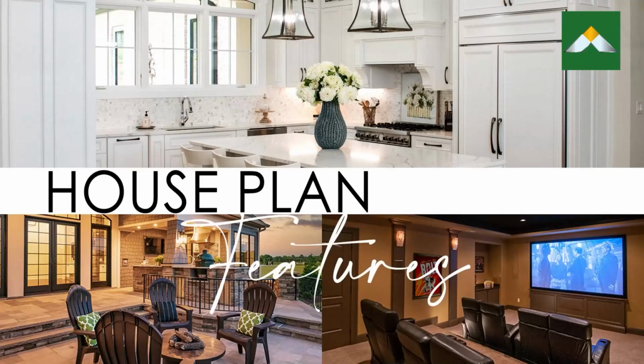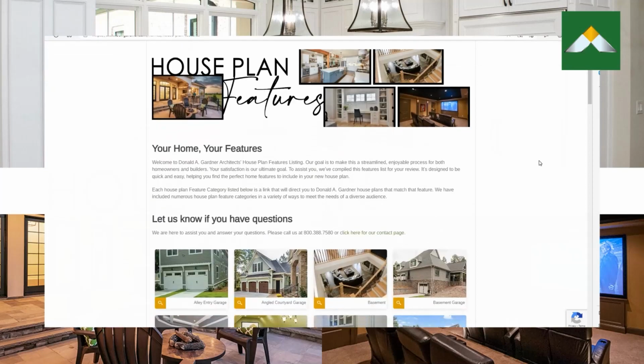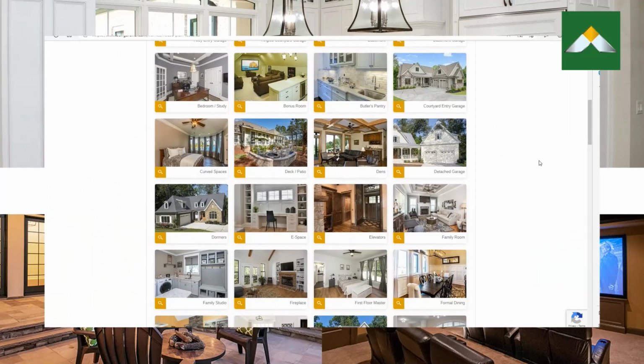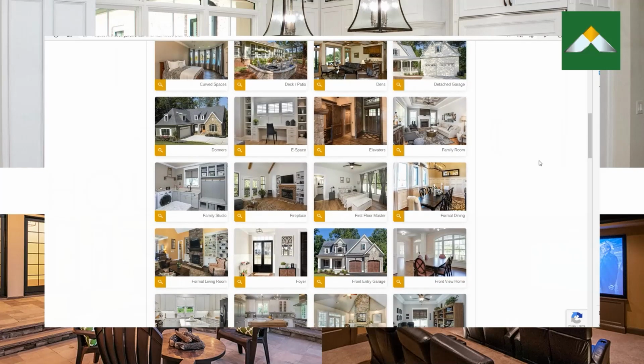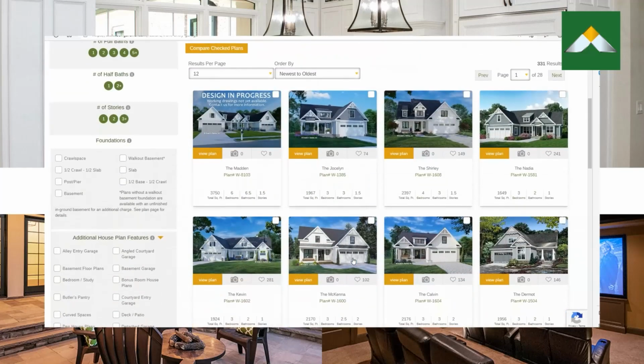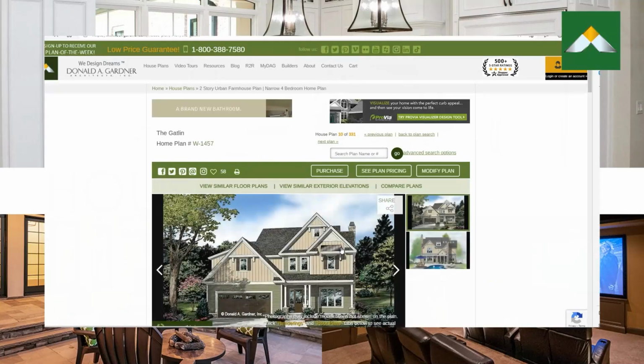The next way to search is by House Plan Features. This page can be found in our menu under House Plan Features. The Features page was designed so you can search for a specific feature you're wanting in your home, like a basement, a wraparound porch, or a pantry. Let's choose front entry garage, for example. This will bring up all the front entry garage plans we offer. Click the one you like and it will bring you to its plan page.